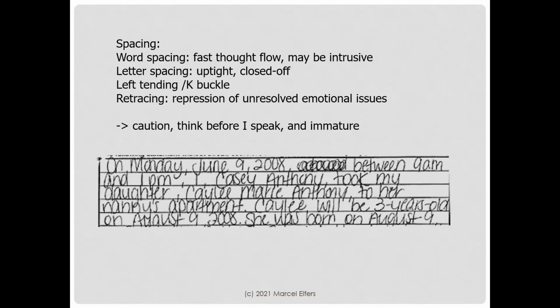In Casey Anthony's case, we see that the word spacing is short spacing, and that means she has a fast thought flow. And people with short spacing may become intrusive into the lives of others. You can see that the letter spacing is really uptight. If you look at Monday, for instance, you see that the O and N are connected to each other. That means being uptight and closed off.